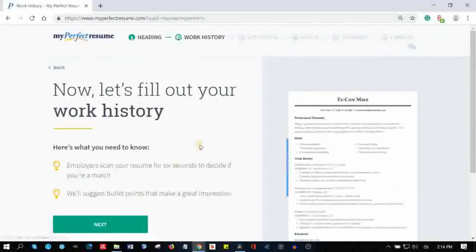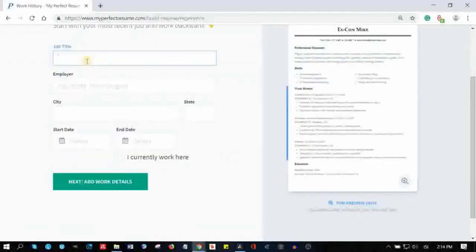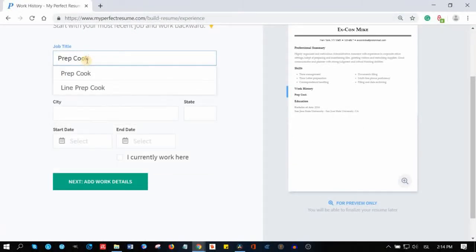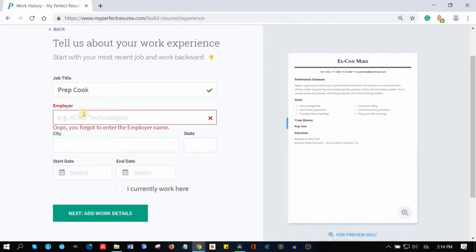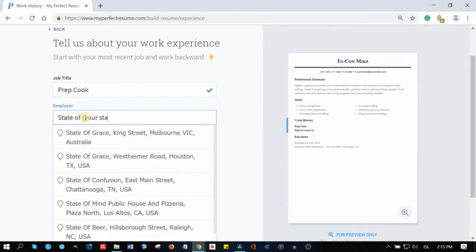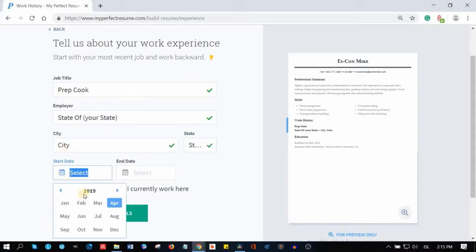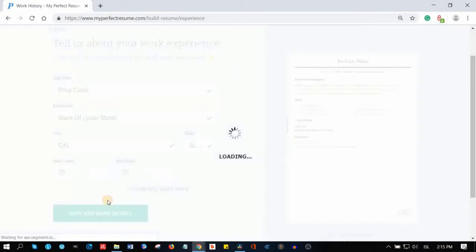So we'll go to work history now. And by work history, I mean all of your work history, everything in prison. My first job I'm going to enter is a prep cook because I worked in many kitchens. My employer was the state of your state. Then the city and the state, and then you're going to put your start date, select a year and the month, and then your end date, and go to add work details.